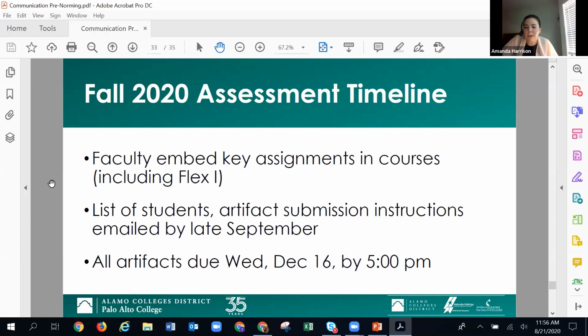Artifacts will be due on the last day of the fall semester, December 16th by 5 p.m. to me. And the instructions will also tell you how to submit those. So you'll have all that when you get the email from me around late September. And then just a quick reminder, if you're a Flex 1 teacher, don't forget to save some of those student artifacts, because I know it's easy to forget since Flex 1, you know, you blink an eye and it's over. So just a quick reminder for Flex 1 faculty.